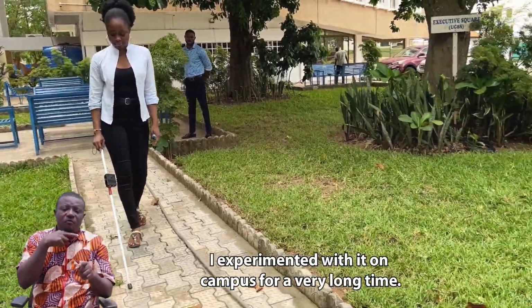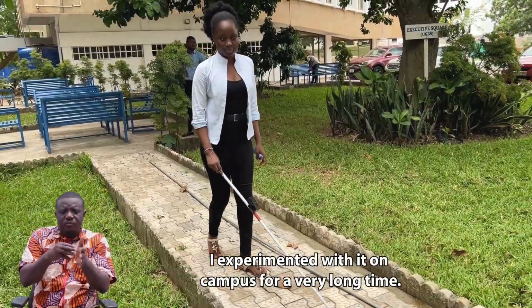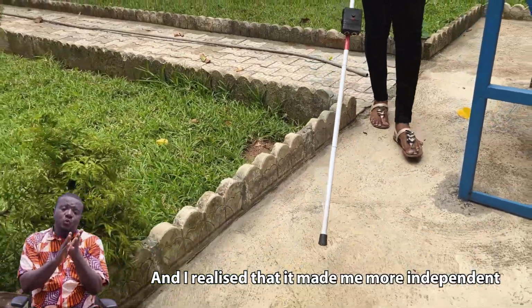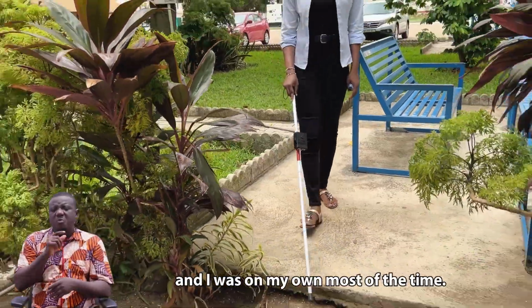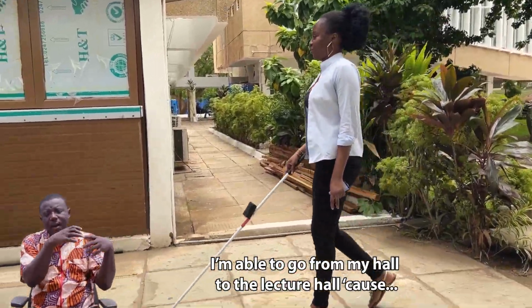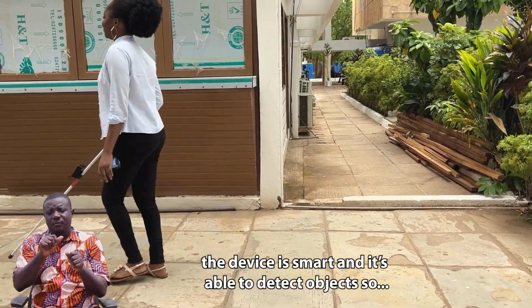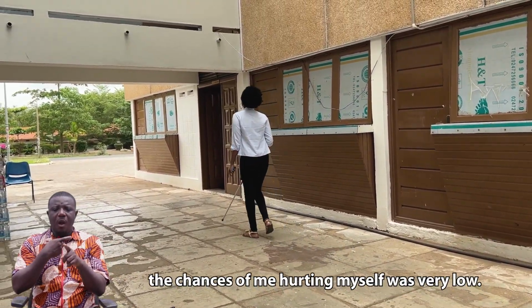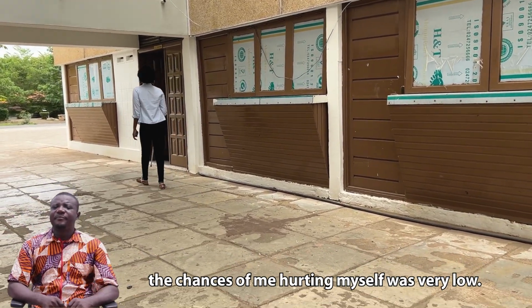I experimented with it on campus for a very long time. And then I realized that it made me more independent. And I was on my own most of the time. I'm able to go from my hall to my lecture hall because the device is smart and is able to detect objects. So the chances of me hurting myself was very low.